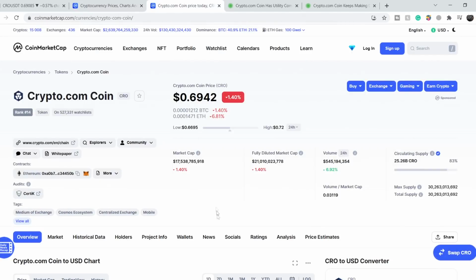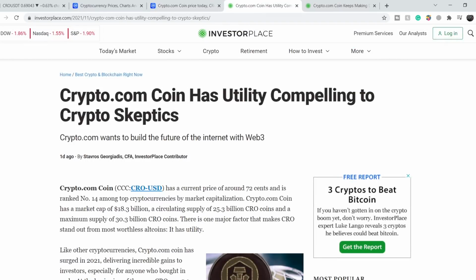And let me show you the crypto.com coin. For now it has a total market cap of $17.53 billion. It's down 1.4%, and it has a total tradable volume during the last 24 hours of $545.19 million, and that's up about 7%. So good numbers, and let me show you that we have very good news about this company and about this token.